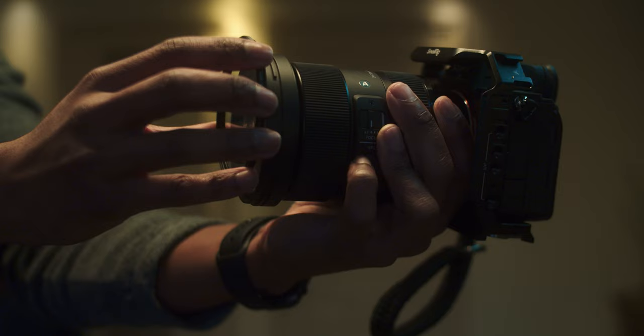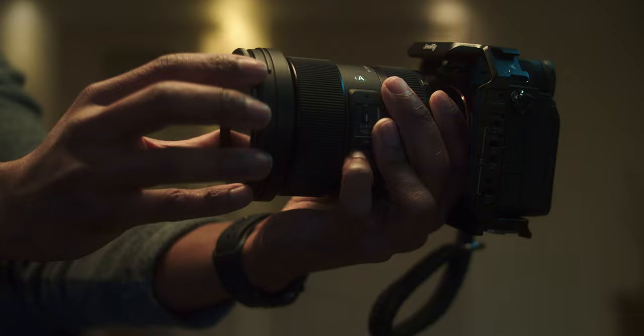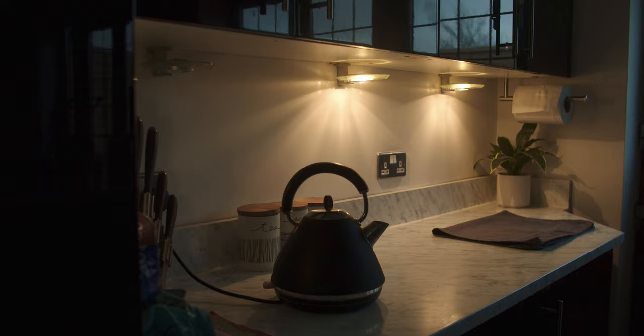Now, if you don't know what a Promist is, you're in luck. A Promist basically goes over your lens and gives it a haze-like effect without the haze. It helps soften and bloom the highlights, giving it a smooth, almost dreamlike effect, and what I feel is a more cinematic look. It also helps a little with smoothing out skin.